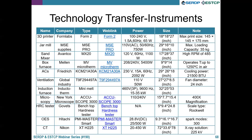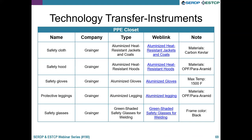To equip our containers with appropriate instruments and supplies, the team also conducted research on currently available equipment in the market and selected suitable options based on safety, size, power and cooling demands, ease of operation and technology maturity. The possible options for required equipment in the mobile foundry system are summarized here with links to the websites of the suppliers whenever possible. We also summarized the personal protection equipment needed for the mobile foundry operation.